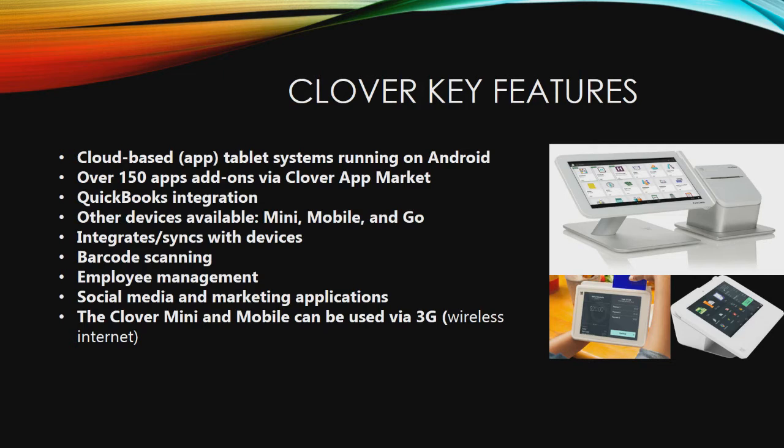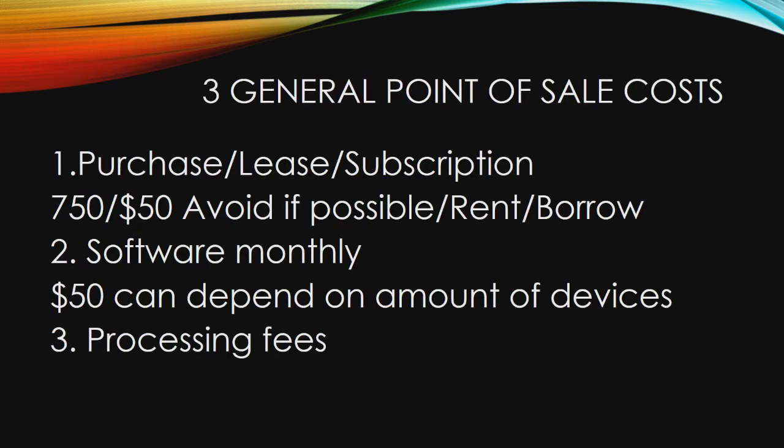And plus the pricing is different on each. So the Clover Mini and Mobile are less than the main station. So if price is a factor for you, that can help alleviate some of that cost as well. Now, I wanted to cover the general point of sale costs.